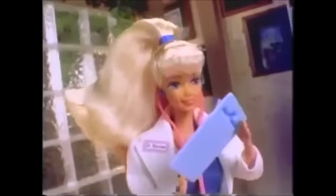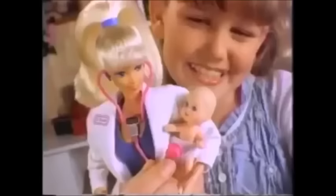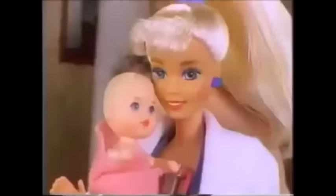Patient Dr. Barbie. Here's the doctor and her cutest patient. Isn't she sweet? Dr. Barbie's gonna listen to her little heartbeat. It's really beating. Gonna give her a shot. Put a bandage on her scrape. Gonna check out her ears. Doctor makes her feel great. Baby loves her doctor. Dr. Barbie loves her too. I'm gonna be a doctor just like you.